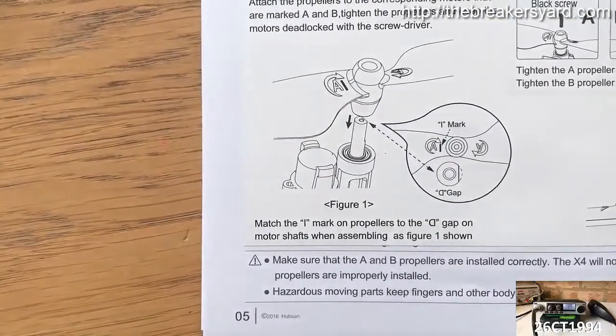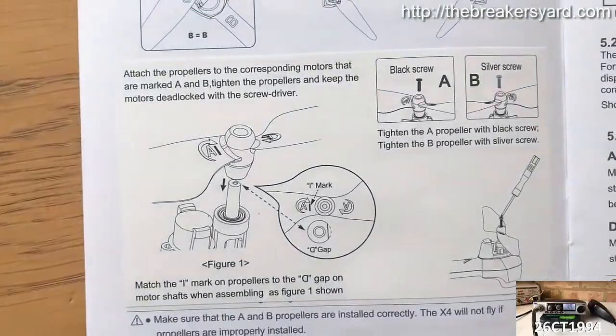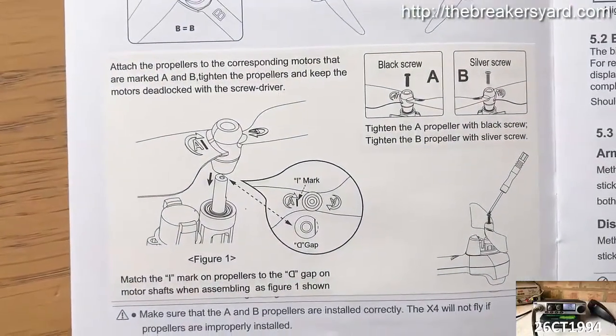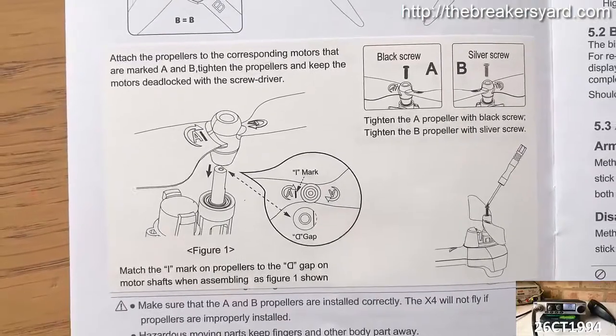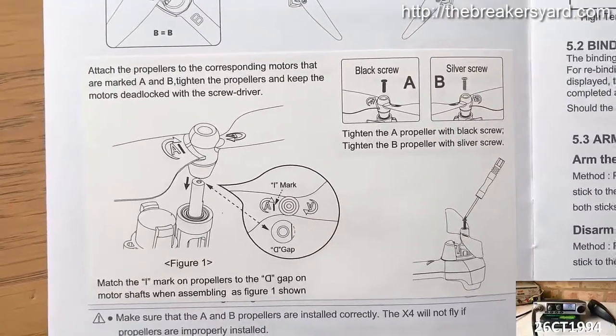And then the last thing to say in terms of the instructions is there's different screws and they turn different ways. So for the A arms you need the black screws, and for the B arms you need the silver screws. So I'm going to fit those now.